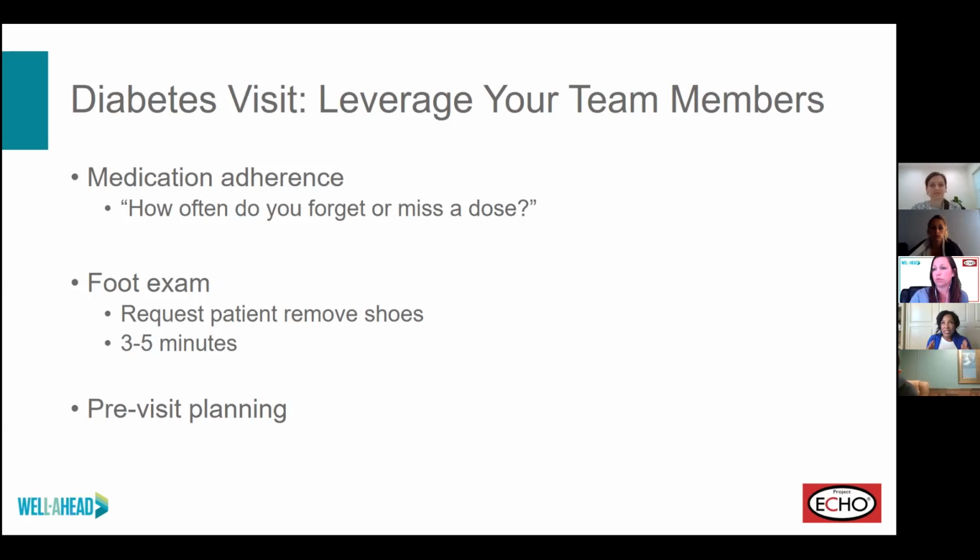Foot exams, again, it can take 3 to 5 minutes just to take a patient's shoe off. Sometimes it's just one. Anybody that had patients, different sizes, different mobility levels? Request that the patient, make sure your office understands that the patient will take out their shoes or the nurse removes the shoes before the providers come in. And I know we've been trying to do this for years, but it's something that isn't consistent.